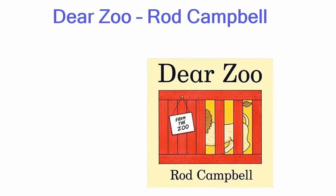Dear Zoo, Rod Campbell. Is it a lion? A giraffe? A monkey? Children will love lifting the flaps to find out what the zoo has sent this time. For young toddlers, the game is finding and naming the animals. As your child gets older, they'll enjoy guessing the animals from the clues in the text before looking. Even if it's slightly unusual for a zoo to function as a mail-order service for fauna, Campbell's funny story and bright illustrations will keep parents and children coming back again and again.